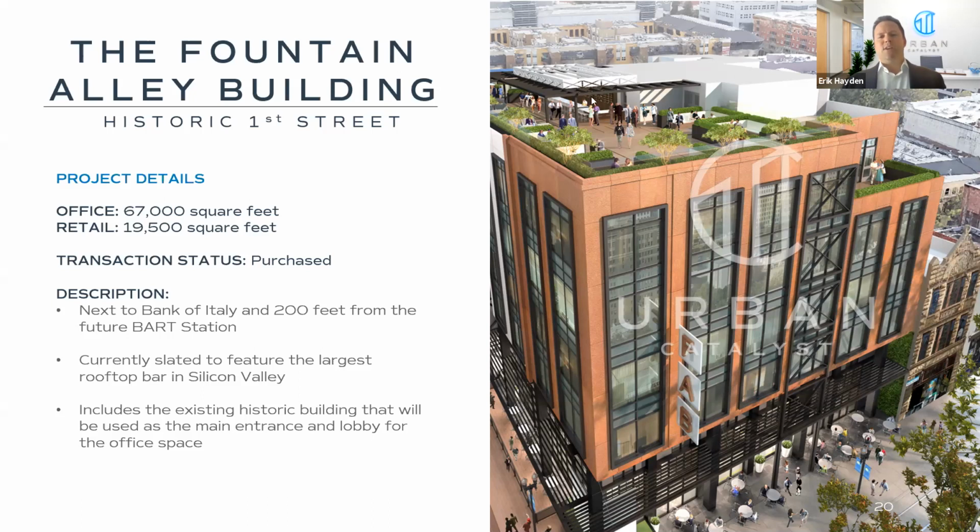You can't miss our 5,500 square foot rooftop bar, which is going to be, when complete, the largest rooftop bar in Silicon Valley. When we announced that, we got just a ton of press. People are very excited here in San Jose about rooftop bars, and they should be. We don't have a lot of them, and we have 300 days a year of sunshine in San Jose. It's some of the best weather in the country, so we'll definitely be able to utilize that on a year-round basis.